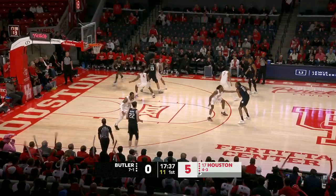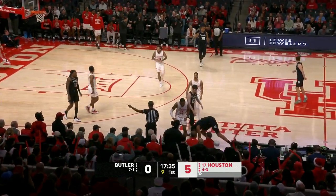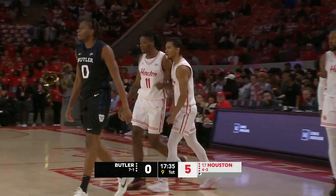Roxy, there is no help in the middle of the floor when it's in middle third. Diving on the floor, JoJo Tugler knocked it out of bounds. It stays with Butler and 9 on the shot clock.